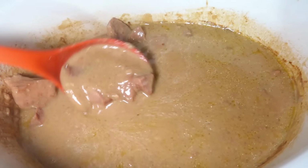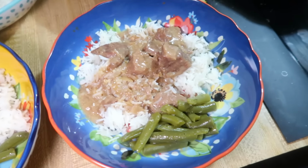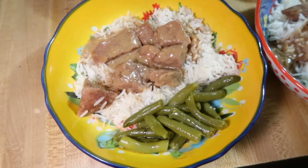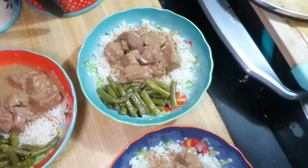And then we just serve this over some white rice with some green beans on the side. As I said, it's delicious. I've been making this for years. I probably pinned it on Pinterest almost 10 years ago, because I feel like I made this before Lily was even born. But yeah, that was dinner for Sunday.